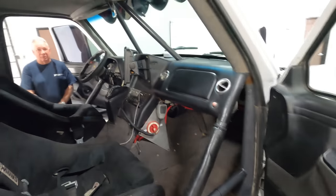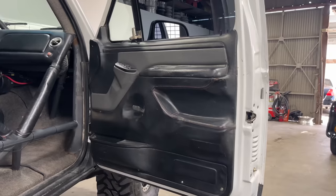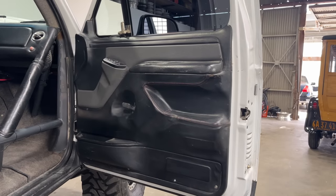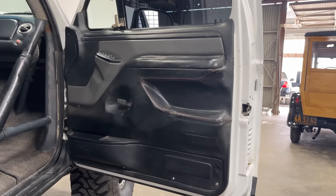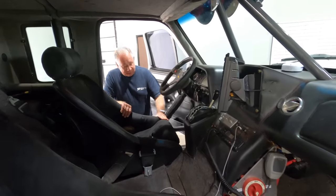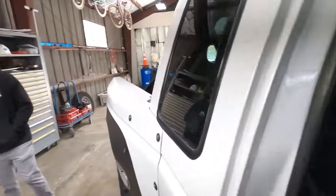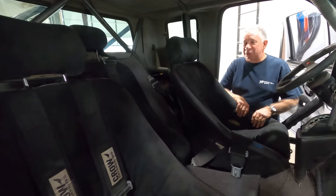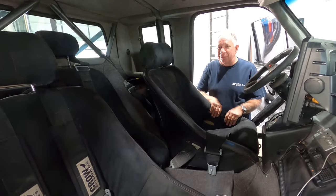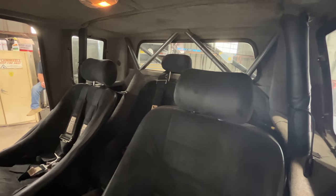So the first thing you notice jumping in here is the door panels. These are all leather wrapped, and you can see it tucks to the cage work as well. All the interior in this, all the leather came from Ferrari. Really? Yes. I did not know that. That's awesome. It was shipped to Florida, and then we picked it up and had all the seats done. But you can feel them. I've never seen this before.